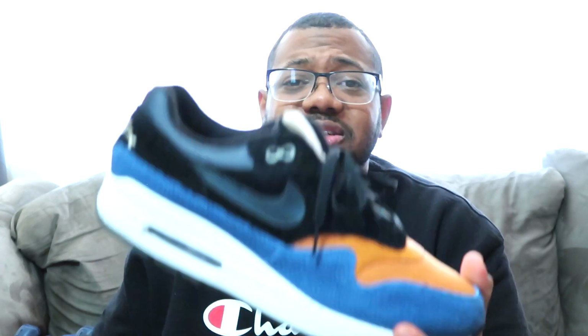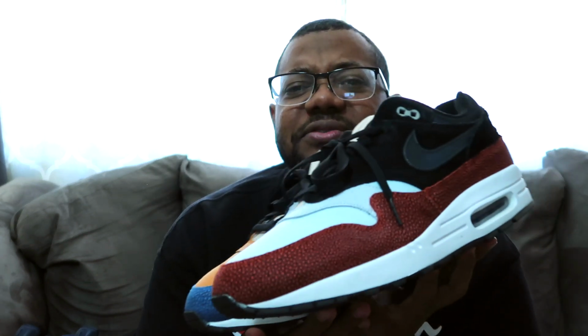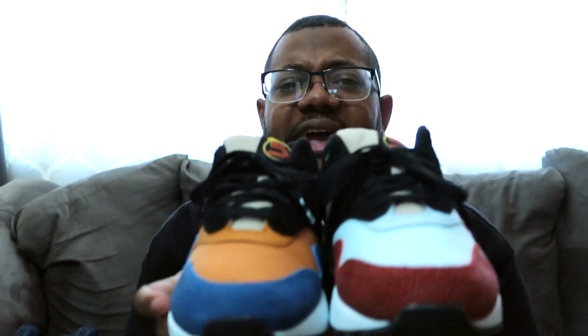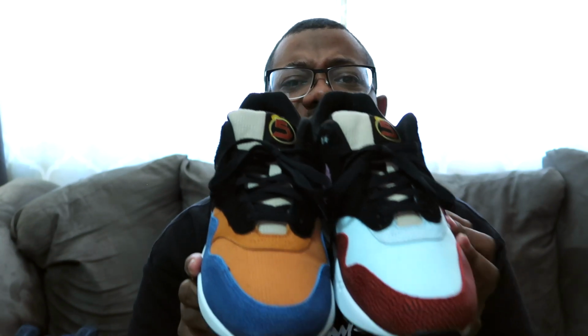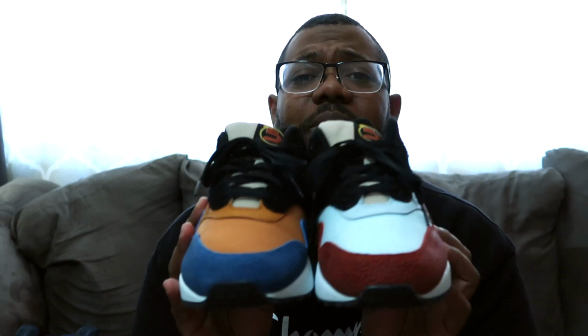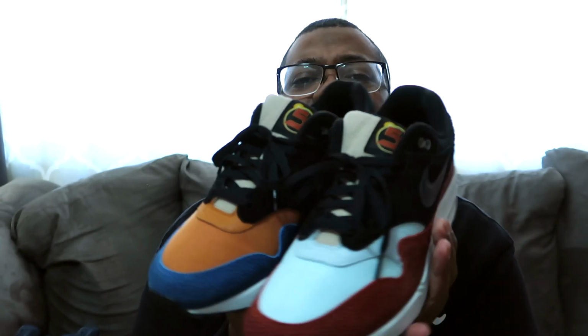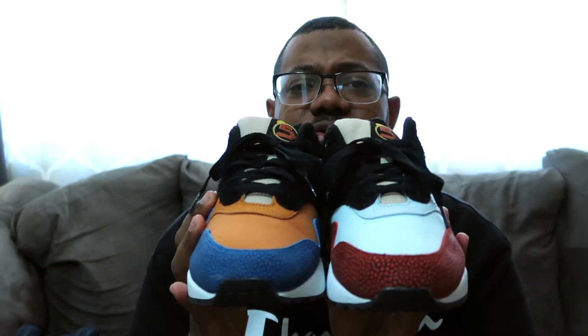Next one up is going to be the Air Max 1 Swipers. Now this shoe also I think had a little bit of hype behind it when it first dropped, and then it kind of just fizzled out. These sat for a little while. These actually did hit sales at one point. I don't know where they're at now, if they're sold out, but I love this shoe just because it has the whole what the theme. You've got the 2 different color shoes.